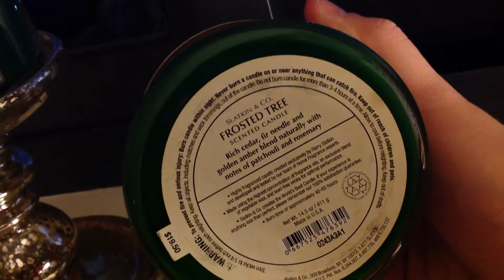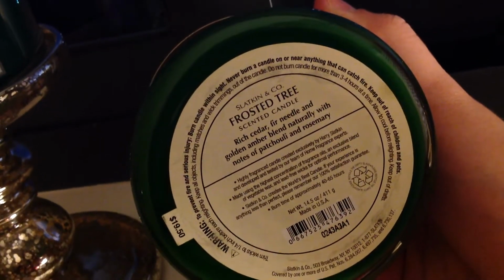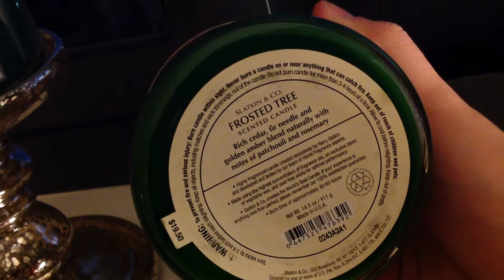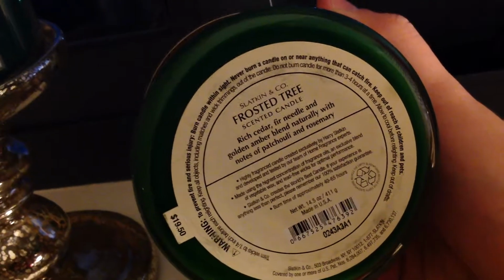And then, of course, rosemary. I love all things herbal, so you throw rosemary in it to make it green and herbal and astringent and just very, very aromatic, and I'm head over heels about it.